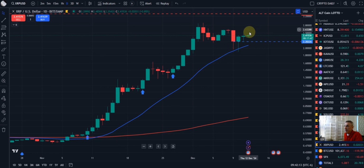Just hold. If we break out, obviously we're going higher, up into, I'm thinking, $3. $3 is where I would be looking, to that red dash line up here. You'd look for a stronger pullback than this even. So $3, that whole round even number, is where we're expecting quite a bit of resistance near term.